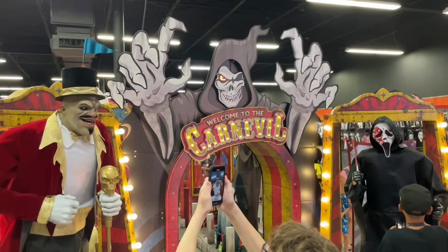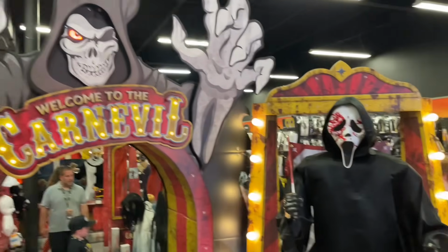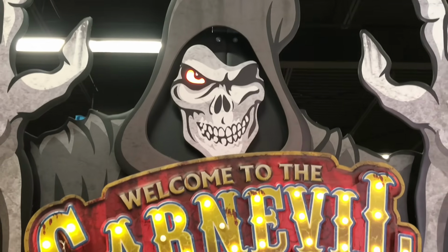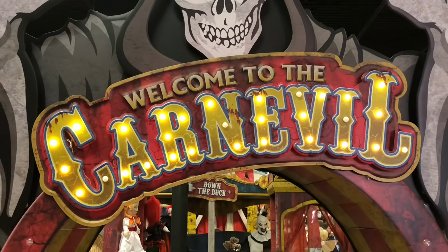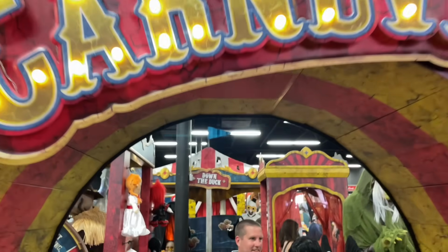Overall, this is just such an awesome archway theme. I'm actually a really big fan of it. I think the colors really pop here, as well as the bulb lighting is just so cool. The sign itself, welcome to the Carnival, is awesome. We got two great animatronics here, and the Jack the Reaper with the light up eye is also awesome.